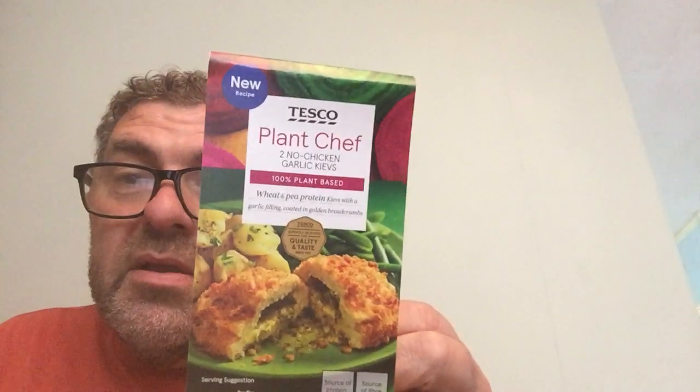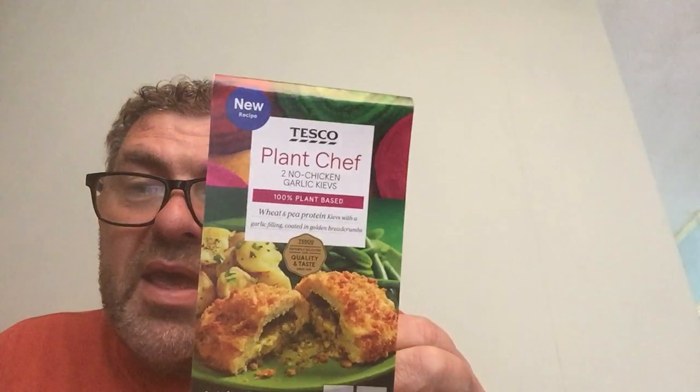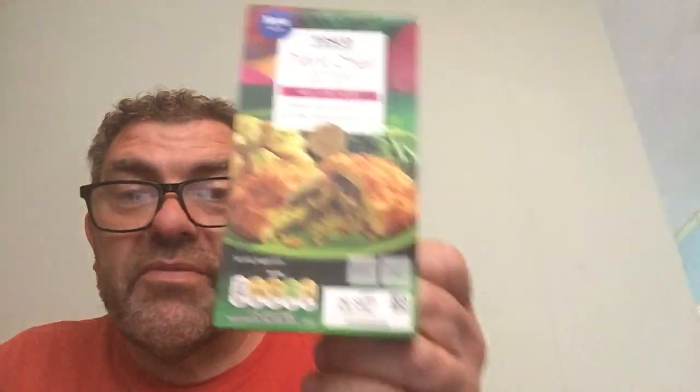So I'll start off with, I had these last night. Tesco Plant Chef No Chicken Garlic Kievs. There's no garlic in it either. That sauce flavour there, it was bone dry. Going to give it 4 out of 10. I think they were £2.50. I had them last night. So disappointed. New recipe. It's a terrible recipe. Sorry. Let's not start on a negative, eh?